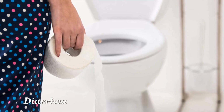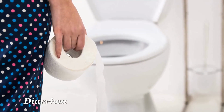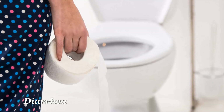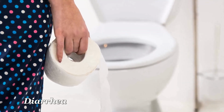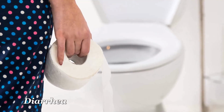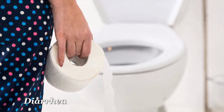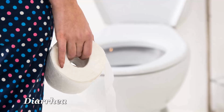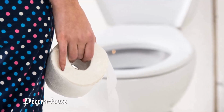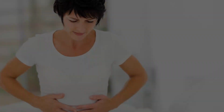Diarrhea. Suffering from diarrhea from time to time is not dangerous. You may have eaten something that didn't agree with you or caught a bout of gastroenteritis. Chronic diarrhea, on the other hand, may stem from digestive tract problems. Your colon or liver is probably in bad shape. A visit to your doctor is likely to shed some light on the problem.